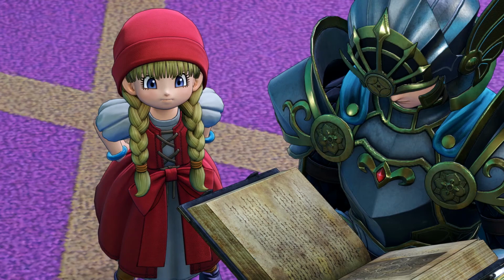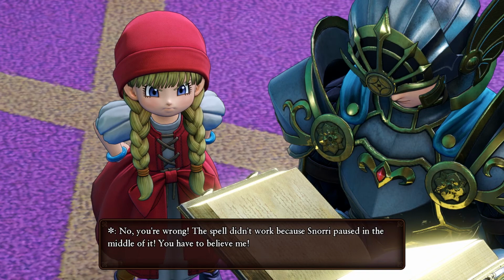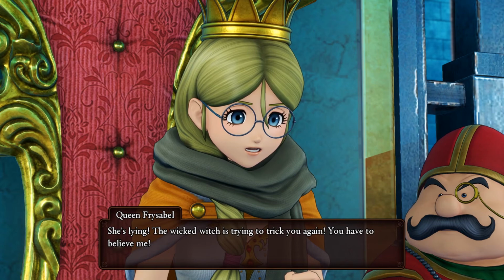Trick us once, shame on you. Trick us twice, shame on us. You might not like being trapped in there again, but you'll just have to get used to it. No, you're wrong. The spell didn't work because Snorri paused in the middle of it. You have to believe me. She's lying. The Wicked Witch is trying to trick you again. You have to believe me.